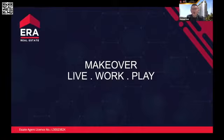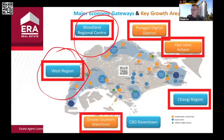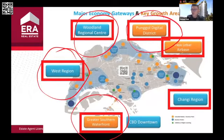Why? Because in Singapore, URA is encouraging more and more live, work, and play around where you stay. In the past, they focused on Woodlands and Jurong Lake District. Even in the recent National Day Rally, the Prime Minister talked about the Great Southern Waterfront and Punggol Digital District, and of course Tampines Regional Center. So what is missing right now? You can see only the CBD is left to be focused on.